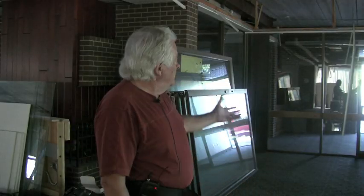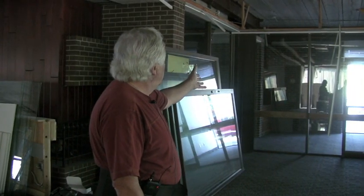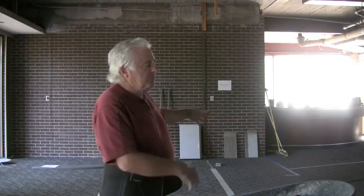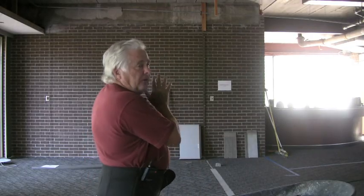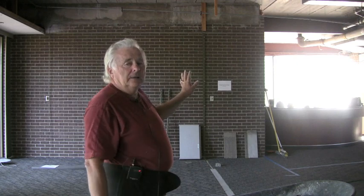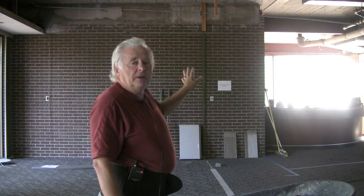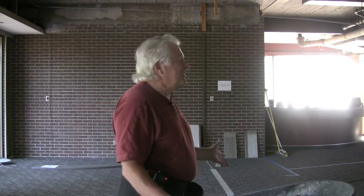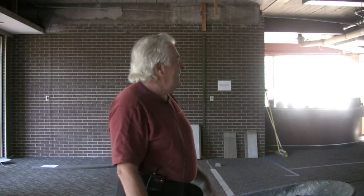Our new entry will be straight ahead of me, overlooking the smaller parking lot that's parallel to the river. We have a nursery right on the first floor, adjacent to the sanctuary and adjacent to the fellowship hall. The restrooms will be in the old vault area, which is kind of interesting, I suppose, but that's where they wound up. And it's a safe, secure area, I've been told.